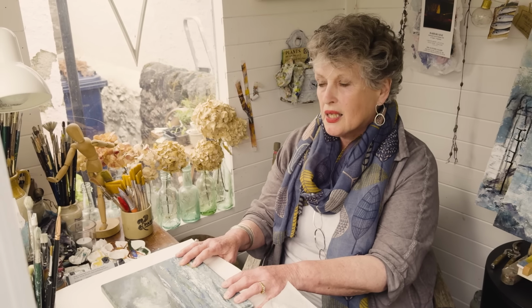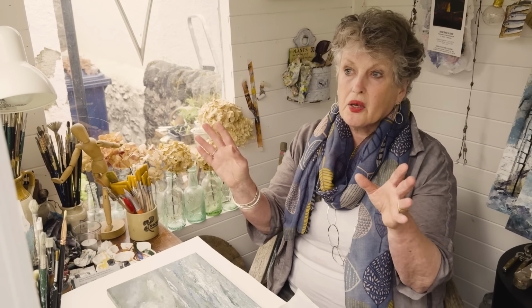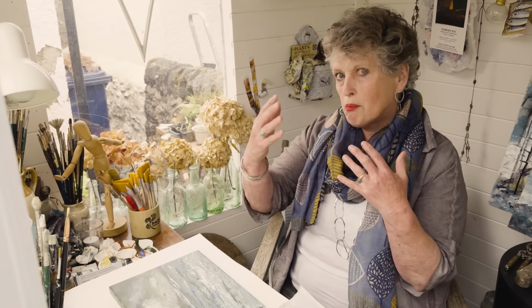Now, this little space for me, I think it was for my 60th birthday, and I just wanted somewhere outside that I could come to in whatever weather. So the doors here open right out, so I can be sitting here painting, but also I can sort of be outside. If the rain's battering down, I can close the doors. I can be out here in all weathers.